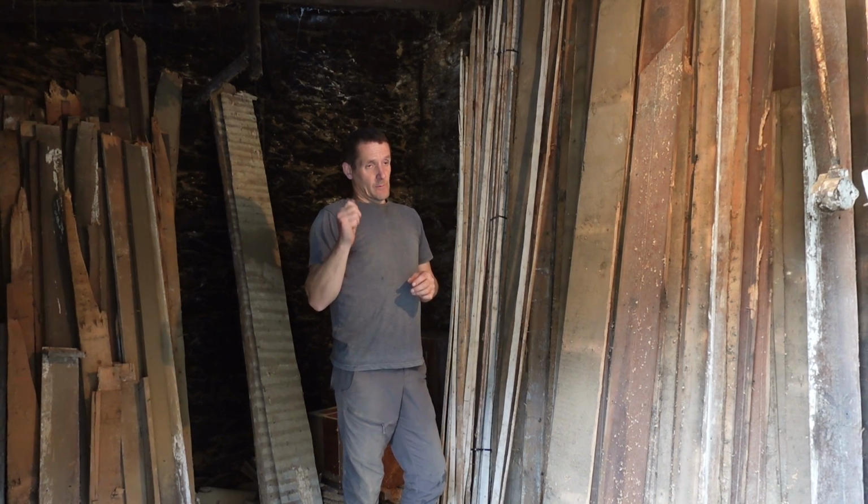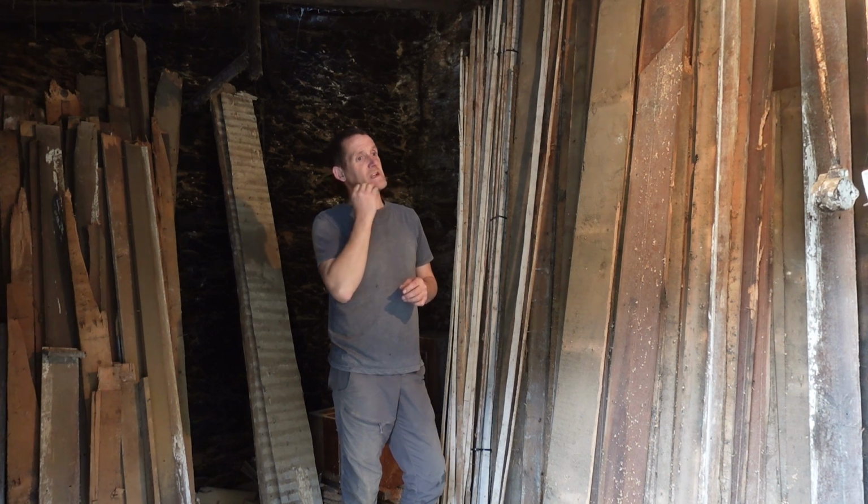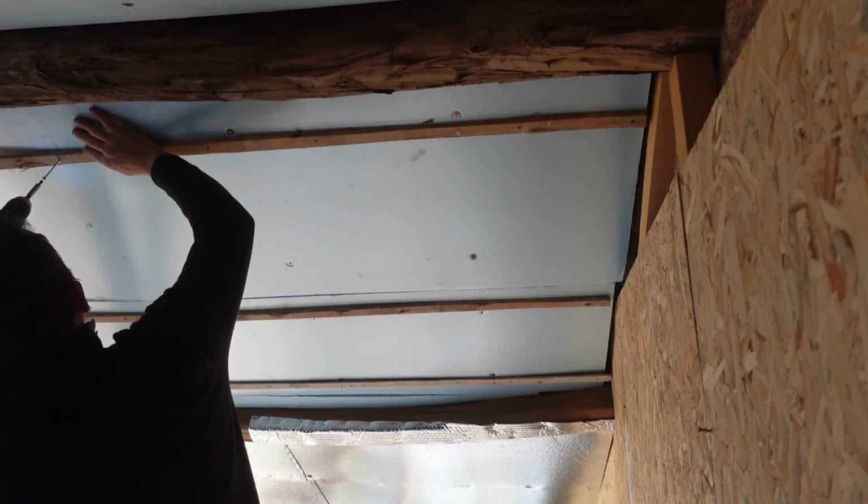In order to do that, what I wanted to do was just use a heavy duty stapler, staple it. Staples won't hold into the insulation, so my bright idea is to use these lats.